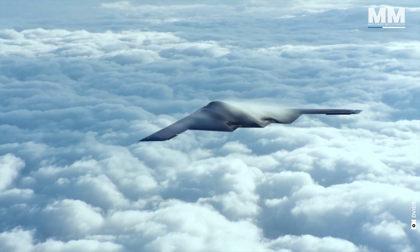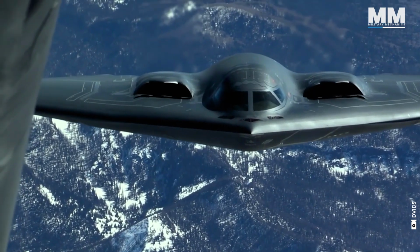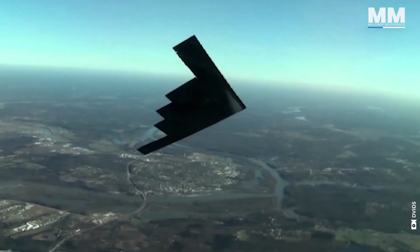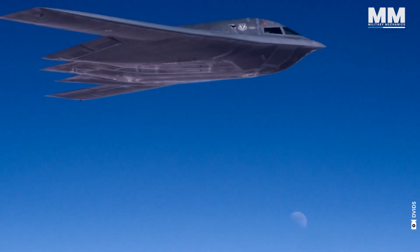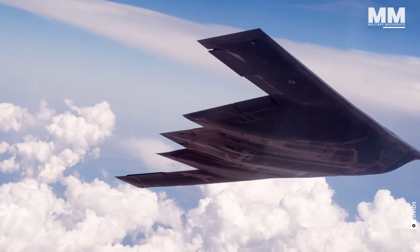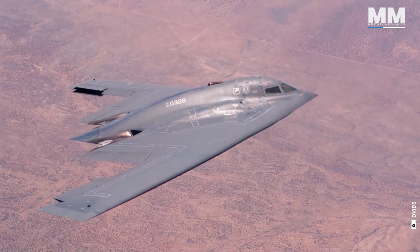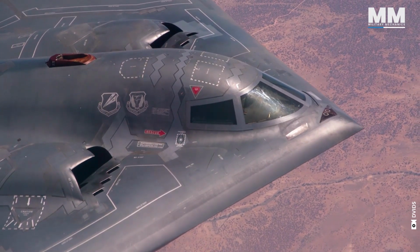It is the only known in-service aircraft that can carry large air-to-surface standoff weapons in a stealth configuration. The B-2 Spirit, with its distinct bat-like silhouette, stands as a testament to the technological prowess of the US military. Utilizing composite materials in its innovative design, the B-2's radar-absorbing structure rendered it nearly undetectable to adversaries.